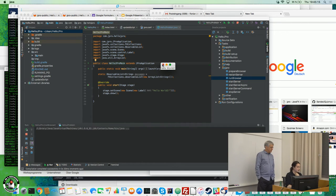For the live coding, I will start with a small JavaFX or jpro Hello World application, and I will make a small minimalistic chat application of about 40 lines of code. And if everything works correctly, I will at the end give everyone a link where you can chat with each other. So that would be the plan.